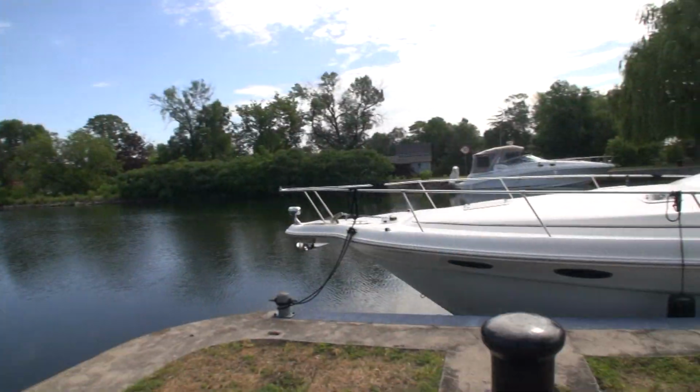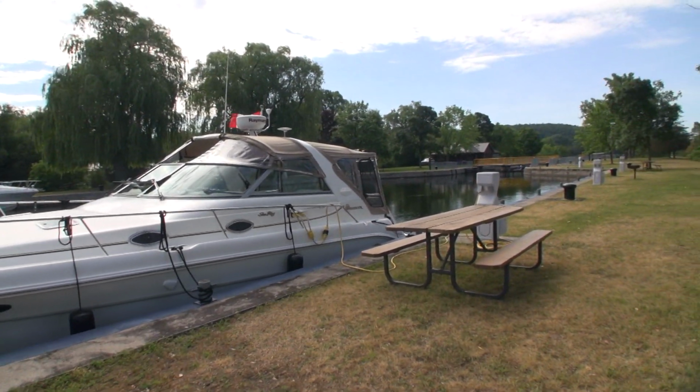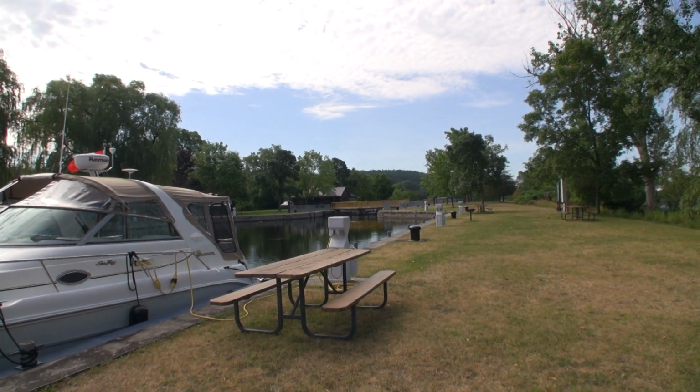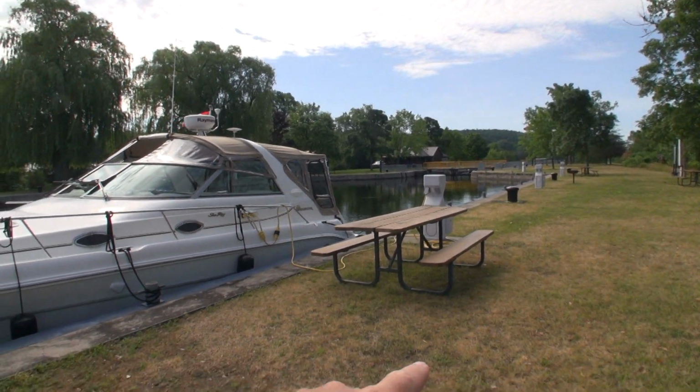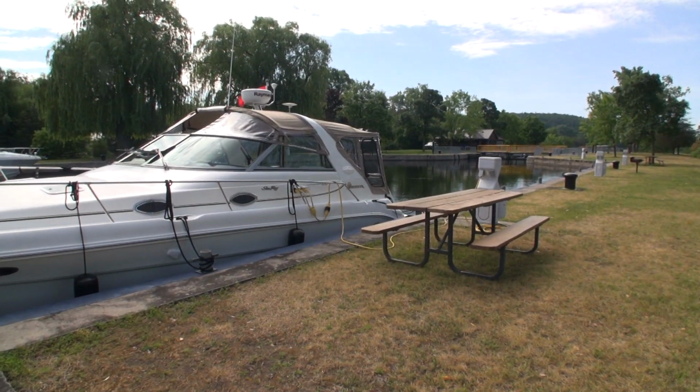Let me give you a quick shot looking back before the wall fills up. Show you where we're at. Just brought the picnic table over a little bit closer to the boat so that we can set up the barbecue for dinner later on.